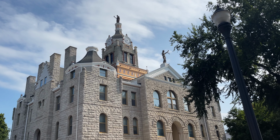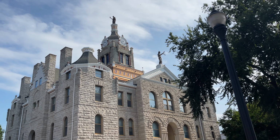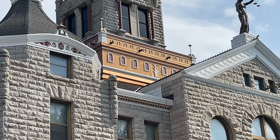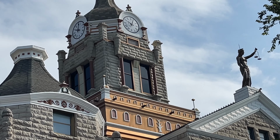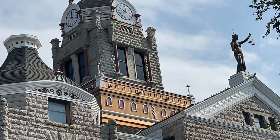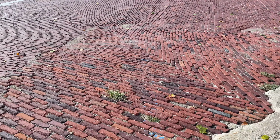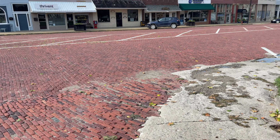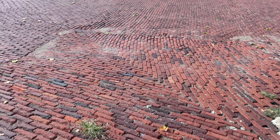And they have all these statues. So there's liberty and justice. And then look at this detail on that tower. Absolutely beautiful. Look at that road made out of brick. It is so uneven, but so incredibly cool. Look at that. I bet that is a nightmare to maintain.